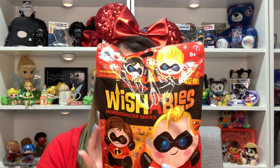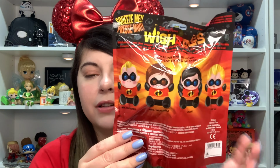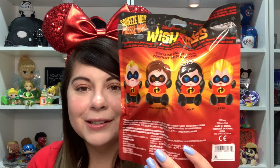Each Wishable is about $9.99, and that's without your AP or legacy pass holder discount. Now, inside the blind bags, you can get Mr. Incredible, Mrs. Incredible, Violet, and Dash. So I'm definitely hoping for the whole set. I have about 1, 2, 3, 4 bags. I did already open one because I couldn't wait. But these are the ones you can get.